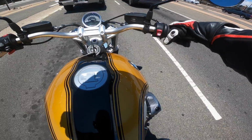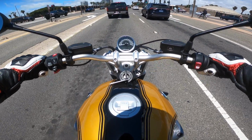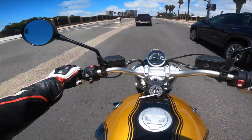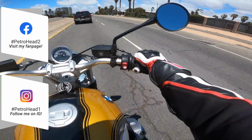So right now we're idle. Check this out. You see? The Boxer Twin, it's got a gyroscopic effect, and it's making the bike lean a little bit towards the right, which I think is pretty cool.